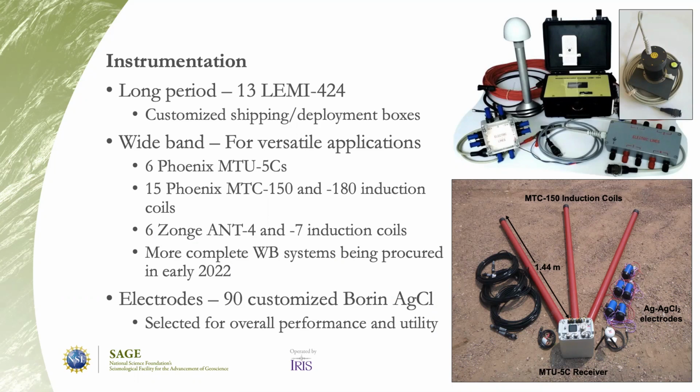We believe that this flexibility will provide the most versatile instrument pool for the SAGE PI community over the next decade. Although induction coil magnetometers for measuring horizontal fields will exceed 1 meter in length, we envision a model where the shorter length coils, MTC 180s and ANT 7s, can be more easily buried to obtain vertical field measurements.